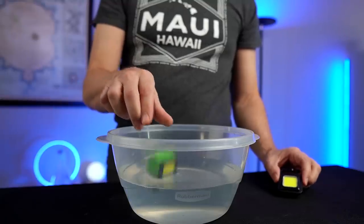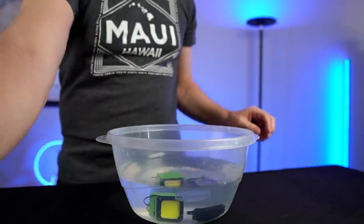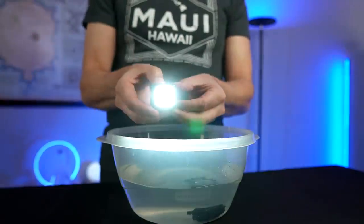Dropping the Kube. And it sinks. It sunk to the bottom. How about the keychain light? Keychain light sinks to the bottom as well. All right, they are underwater. They are in there. I don't see any bubbles coming out of the keychain light, so maybe it is a little bit submersible. Let's pull the Kube out and see what we got. And we have light, yay.